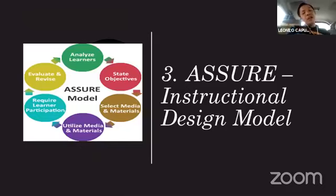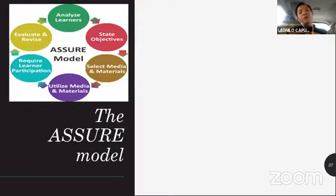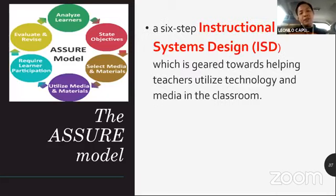No? The third is the Assure, which is an instructional design model. For those who are in the Department of Education, especially for those who are doing their demonstration teaching, we normally adapt this model in presenting our lesson because it will help us assess the students' competencies, also integrating technology. So the Assure model has 6 steps.